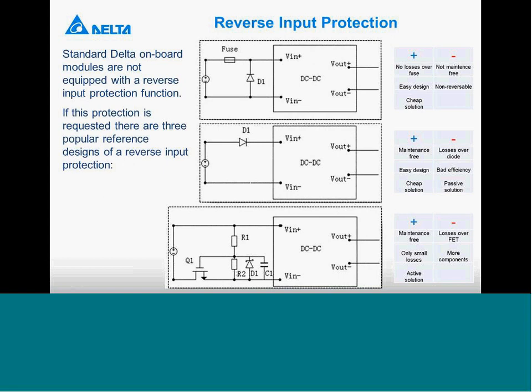The third one is, of course, the one with the biggest effort and also requires the most space on your board, but the losses are relatively small over the FET, and it's completely maintenance-free, and it's an active solution.